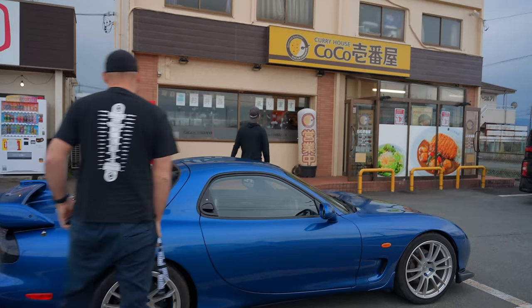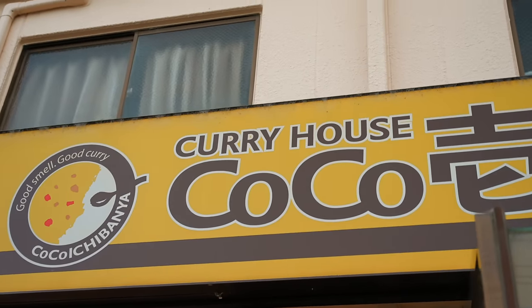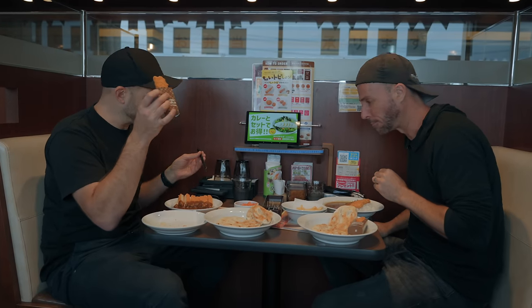Coco's is a curry restaurant chain and they are nearly everywhere. If you're ever in Japan, you have to stop for lunch because you can customise the spice level and choose from hundreds of different items depending on what you feel like.